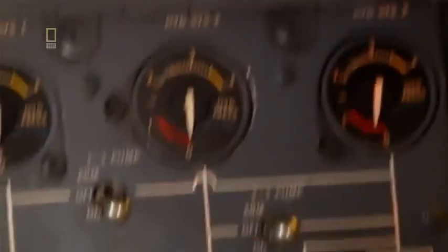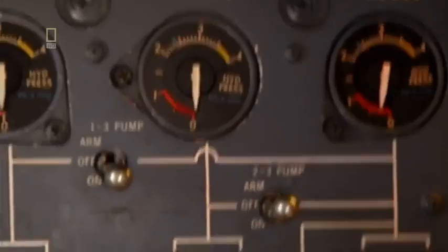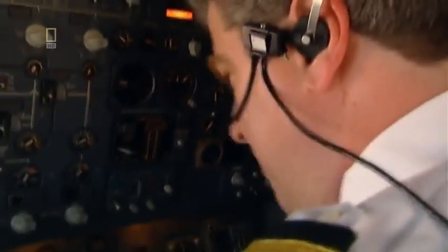But now flight engineer Dudley Dvorak spots something else wrong. Al, we've lost all hydraulic quantity. His instruments tell him that all 3 of the plane's hydraulic systems are empty. He cannot believe his eyes.